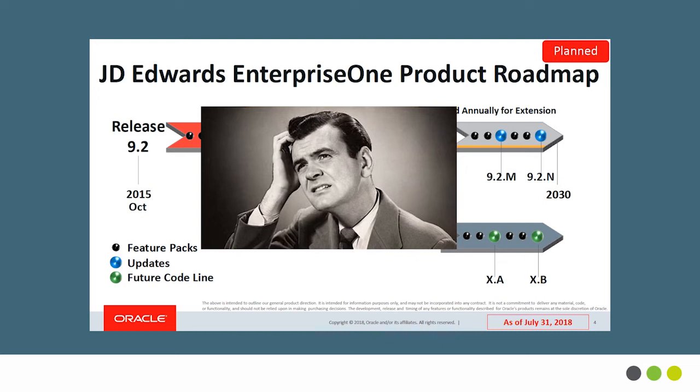And do we need to know about what a future code line is? Those are all questions that we need to wrestle with when we look at this Oracle roadmap that gets presented to us, and a way that we need to start to shift our way of thinking, understand where Oracle's going with it, and then line up our organizations to match.